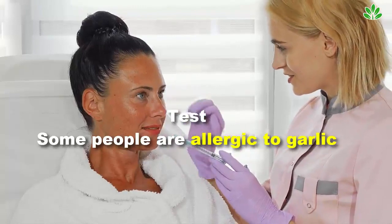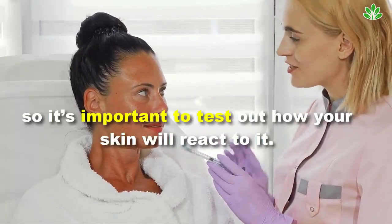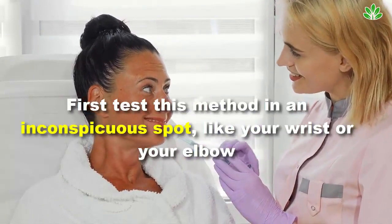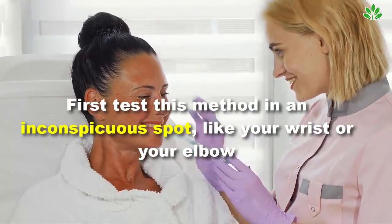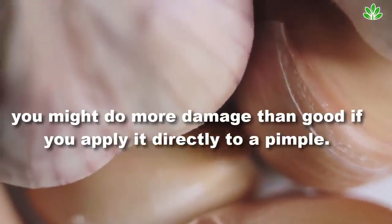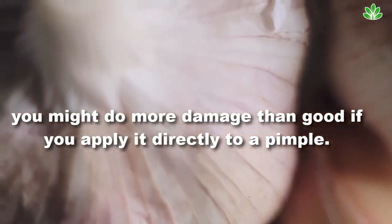Test. Some people are allergic to garlic, so it's important to test out how your skin will react to it. First, test this method in an inconspicuous spot, like your wrist or your elbow. If you're allergic to garlic, or your skin reacts badly to it, you might do more damage than good if you apply it directly to a pimple.